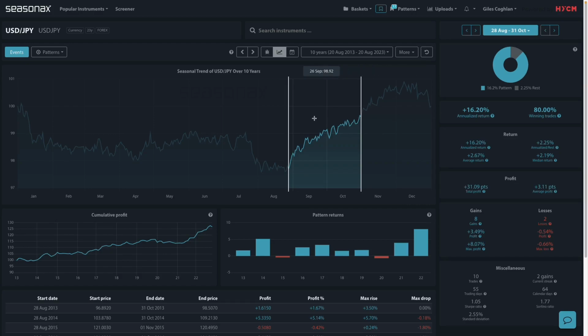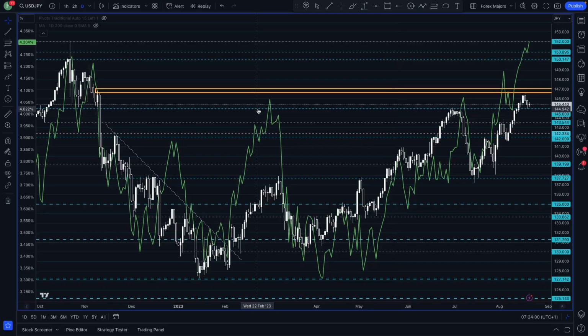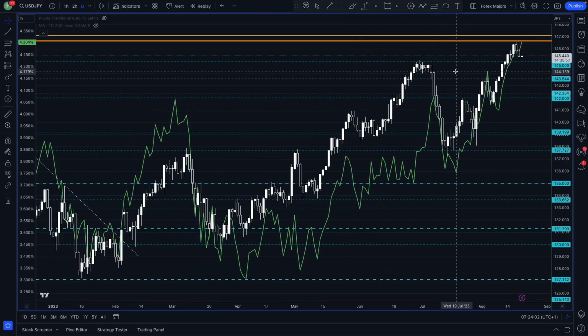Major trade risks. There are many risks with this outlook. The main risk here is if at the Jackson Hole Symposium there's a more dovish outlook from Jerome Powell. And remember what we said at the start, the higher the dollar yen pair goes, the more likely there is for intervention from the Ministry of Finance in Japan.